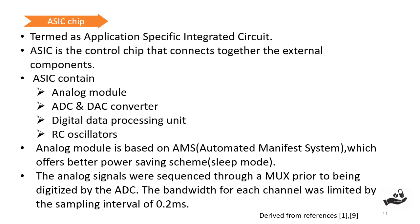Conductivity circuit operated at direct current, measuring the resistance across an electrode pair as an inverse function of solution conductivity. An incorporated potentiostat operated the amperometric oxygen sensor with a 10-bit DAC controlling the working electrode potential with respect to the reference. The analog signals were sequenced through a mux prior to being digitalized by the ADC. The bandwidth for each channel was limited by the sampling interval of 0.2 millisecond. And in brief, we can say that ASIC contains analog module, ADC and DAC converters, digital data processing unit, and RC oscillators.